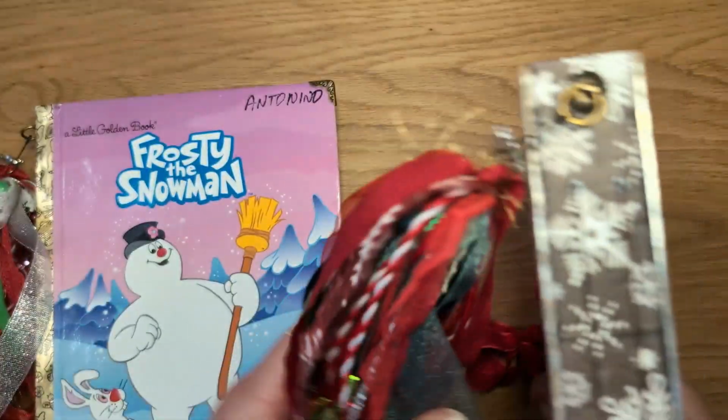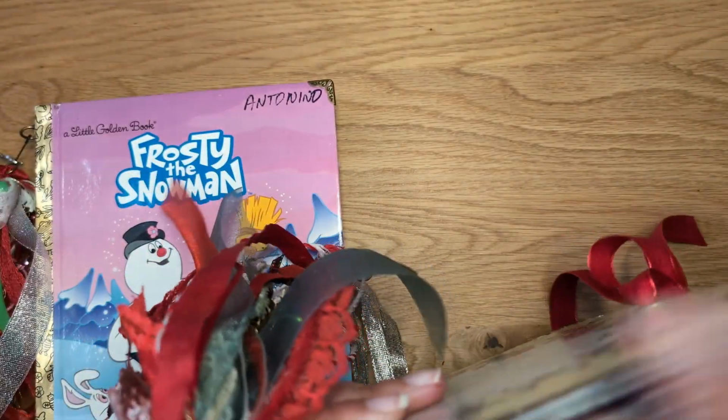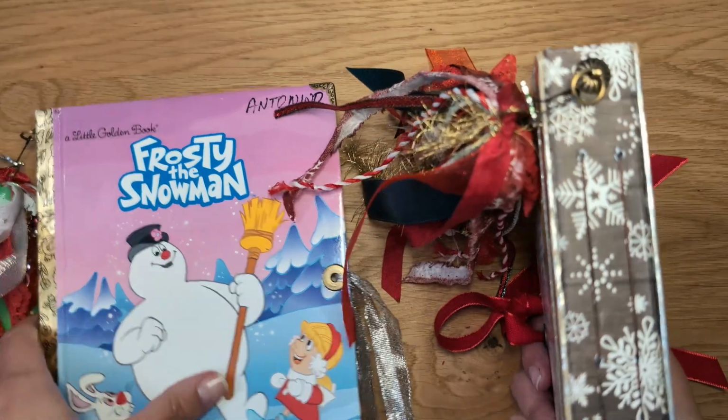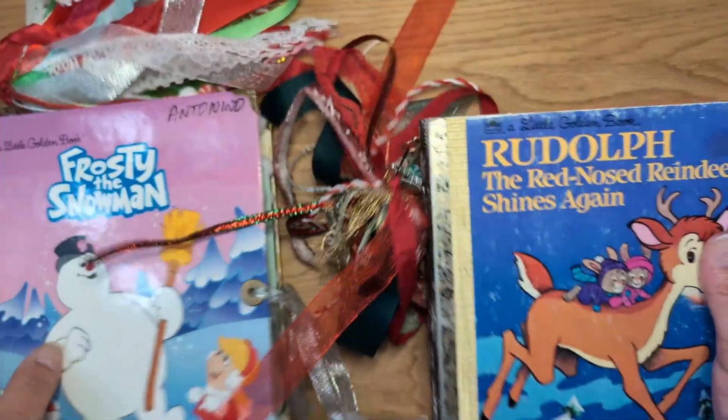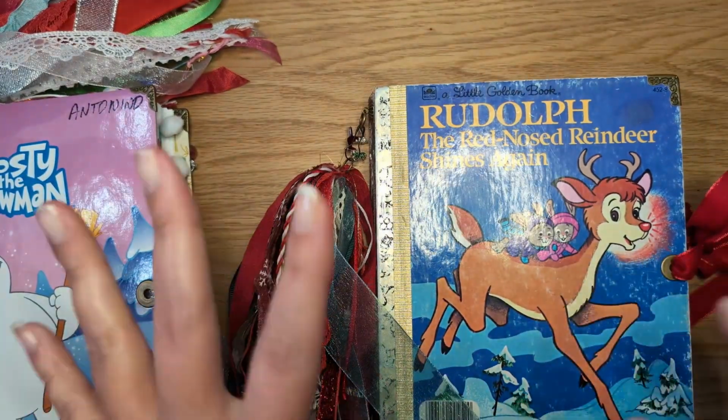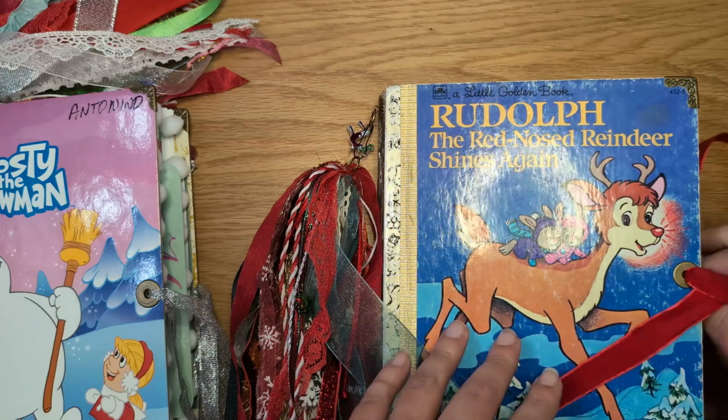So these were the first 2 I did in the collection, and I knew I was going to only do 2 signatures. And so I was only doing an inch spine on these. So these 2 have an inch spine, and then I realized very quickly that I actually needed it a little bit bigger, and that's when I moved to 1.5 inches. So let me open this up.